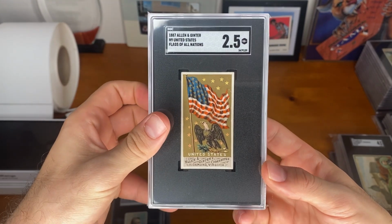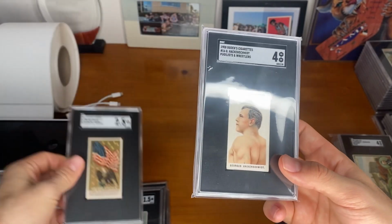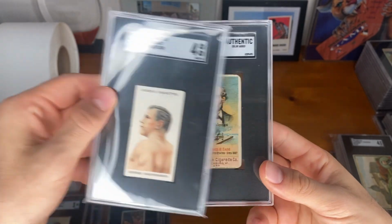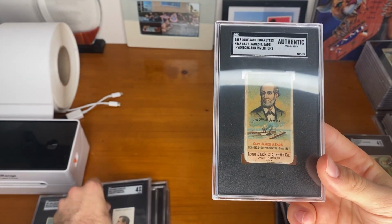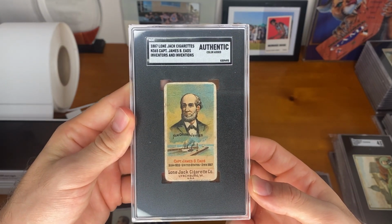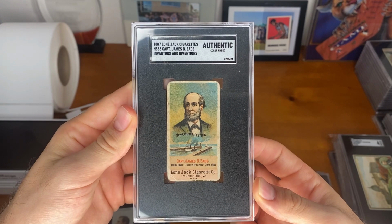Might be the first U.S. card ever. George Hackenschmidt, another famous wrestler. And the last card coming from Ryan's PC that isn't an oversized card is James Eads.